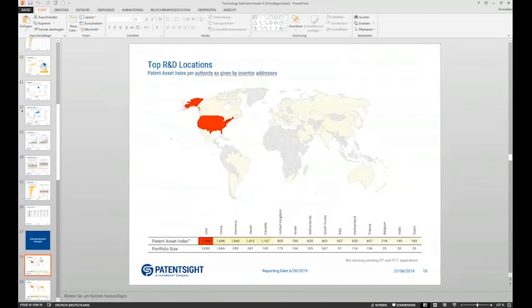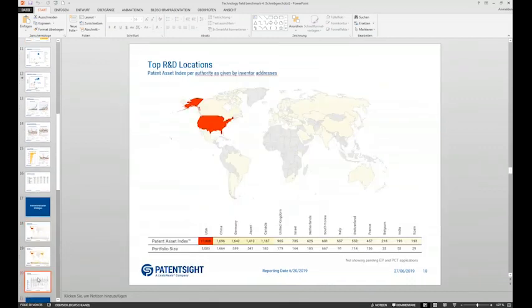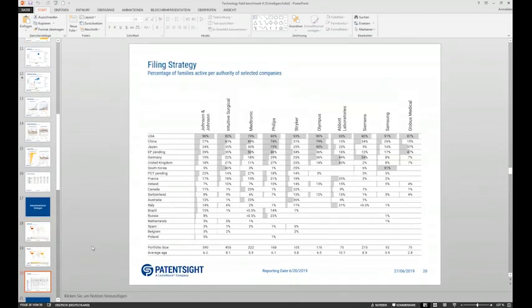You have our maps in here. You have the protection strategy in here. So where are the companies protecting their portfolio? You can see right away, Samsung, no surprise, mostly in South Korea, while almost nobody else is going to South Korea. So you could have the questions on where to protect your portfolio in surgical robotics and looking at this chart.